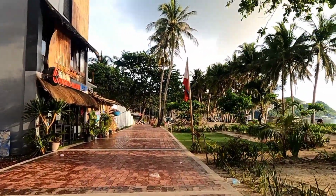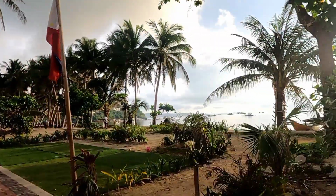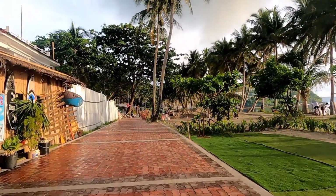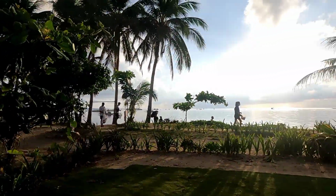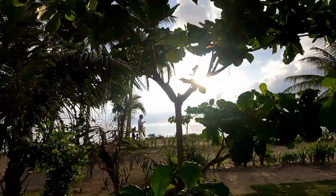It's a bit rainy early in the morning in the island. They are cleaning the beach and they get some garbage like plastics.